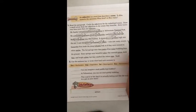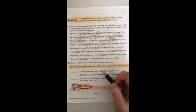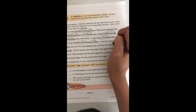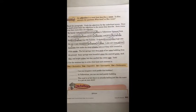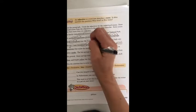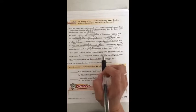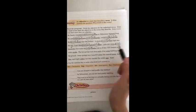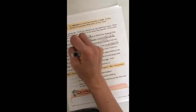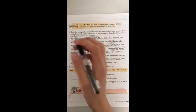I also saw many steamy fumaroles that made the steep hillsides look as if they were covered in white smoke. Whew, there's lots in here. Okay, so fumaroles, what kind are they? They're steamy. We'll just go under here and draw our arrow that way. All right, that made the steep hillsides. So what kind of hillsides? They're steep hillsides. Oh, and we forgot one for the fumaroles. It answers what kind. So there are steamy fumaroles and there are many fumaroles. It gets kind of messy here. Okay, there we go. All right, and then smoke. What kind of smoke? White smoke.